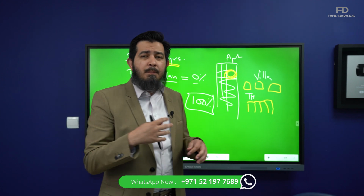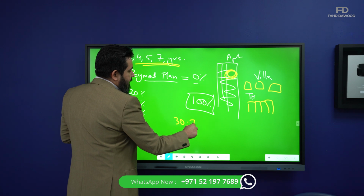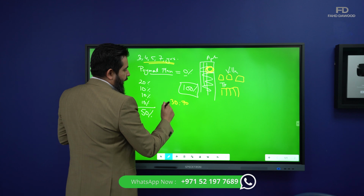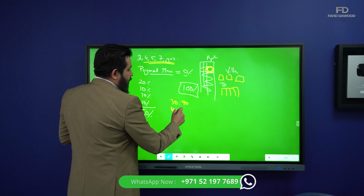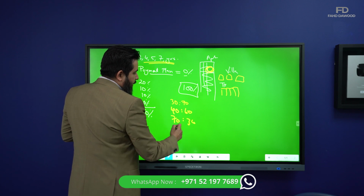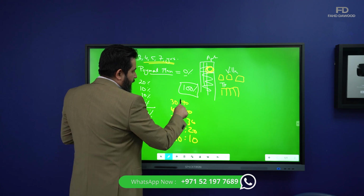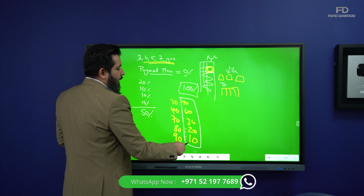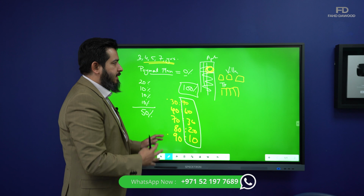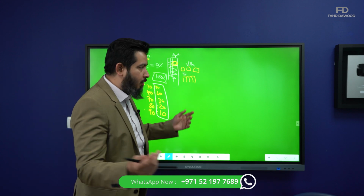The payment plans vary. Payment plans could be 30/70, 30 paid during construction, 70 on handover. Payment plans could be 40/60, 70/30, 80/20, 90/10, where this is what you generally pay on handover. I'm not going to get into the semantics of why this and why not this, but this is how it's structured.